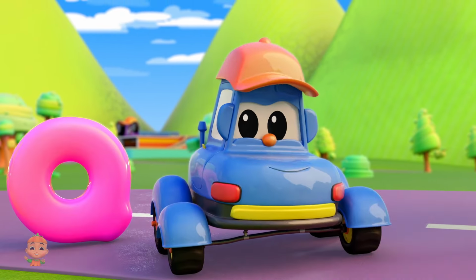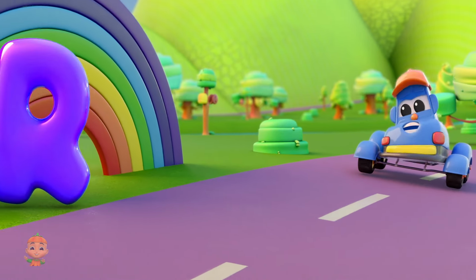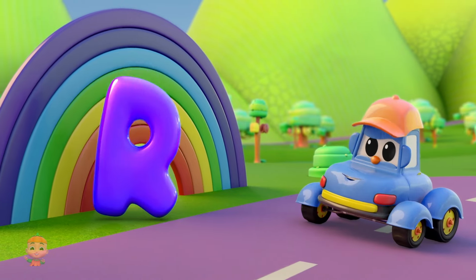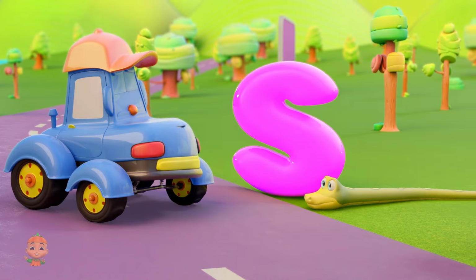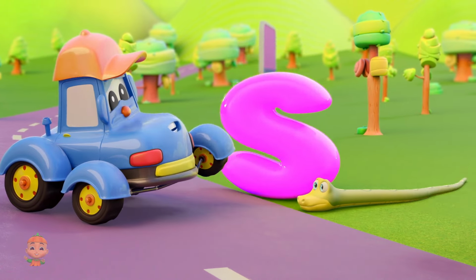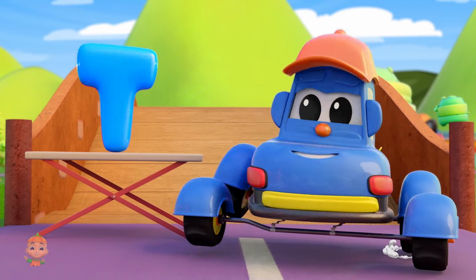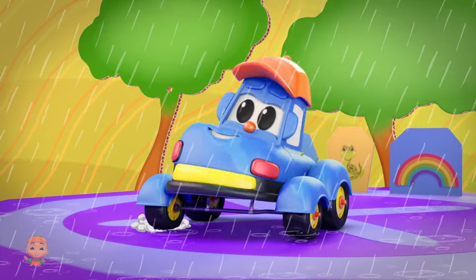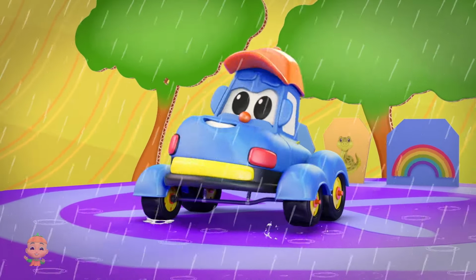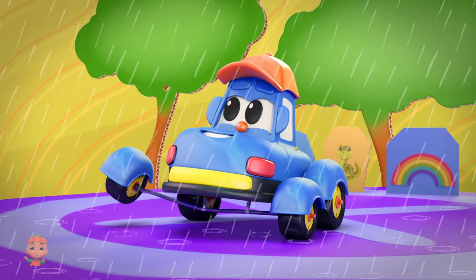Q is for quilt, qu, qu, quilt. R is for rainbow, r, r, rainbow. S is for snake, s, s, snake. T is for table, t, t, table. We love to learn our letters, phonics and sounds.